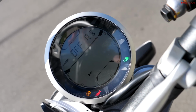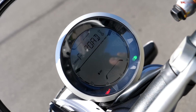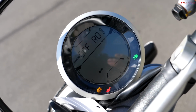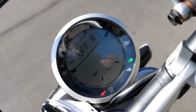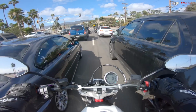But if you switch it into the other mode, which is off-road mode, that allows for disengagement of the ABS system, which is exactly what you want on the dirt. This bike also doesn't have traction control, so as far as safety tech goes, it is pretty limited, but I don't think that's a big issue for a bike like this. This is pretty awesome.